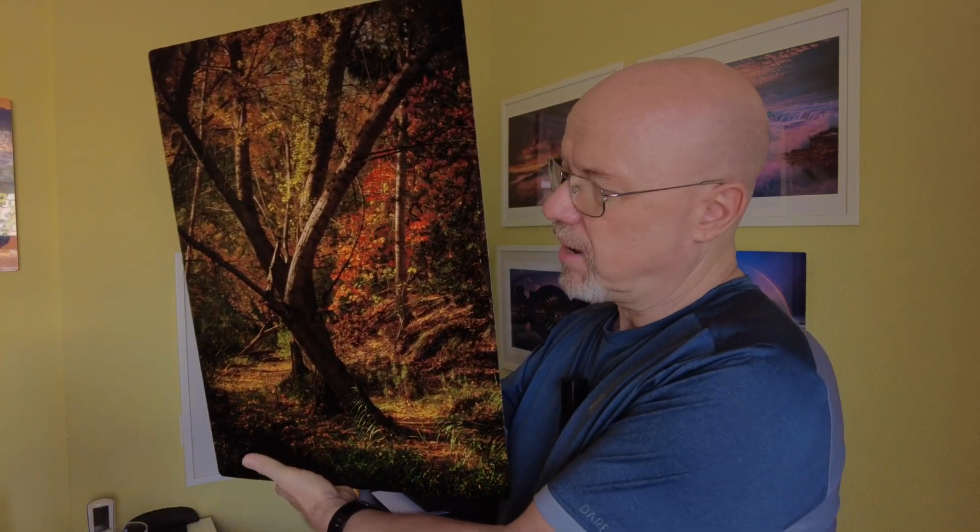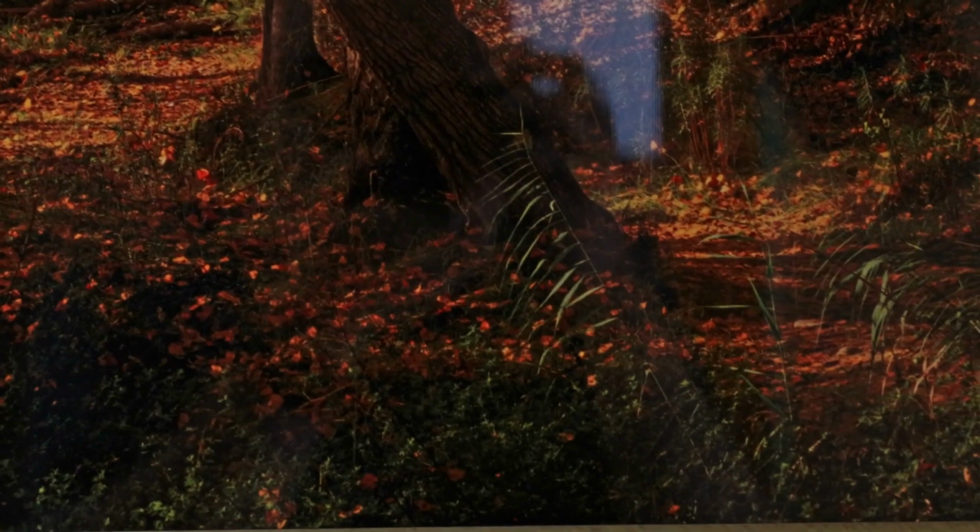And looking at this, even looking at this close up, which you wouldn't normally do, I can look at it from this distance, and the detail is absolutely perfect on this. It looks really, really nice. I have tried to shoot a bit of video showing what the detail's like, but I don't think the video is going to really do it justice.